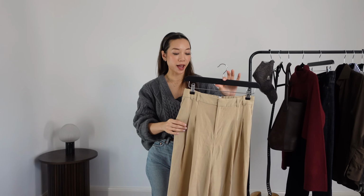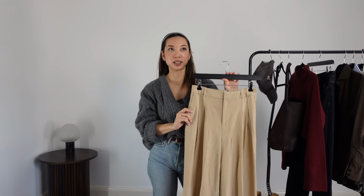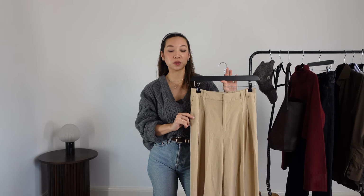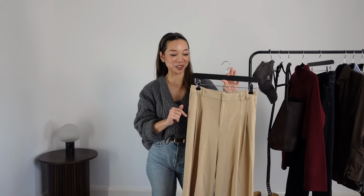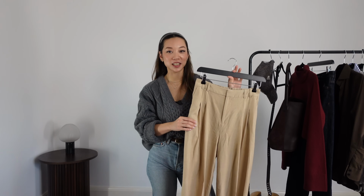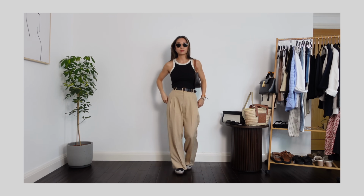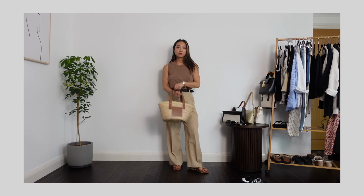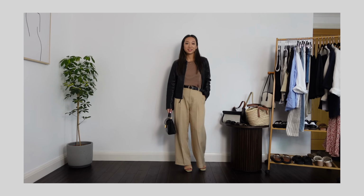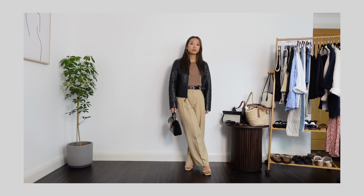The next piece I have are these trousers from And Other Stories. These I found when I did my petite trousers video last summer. I found like 15 pairs of trousers, tried them all on, and I ended up loving these. These are made of lyocell and linen, and they are just such a great shape. They're really comfortable to wear. Can you see how they move? They're just so nice, the way that they move so fluidly. And they look great with flats, with sandals, with sneakers, with heels. I really wore these a lot during the summertime.